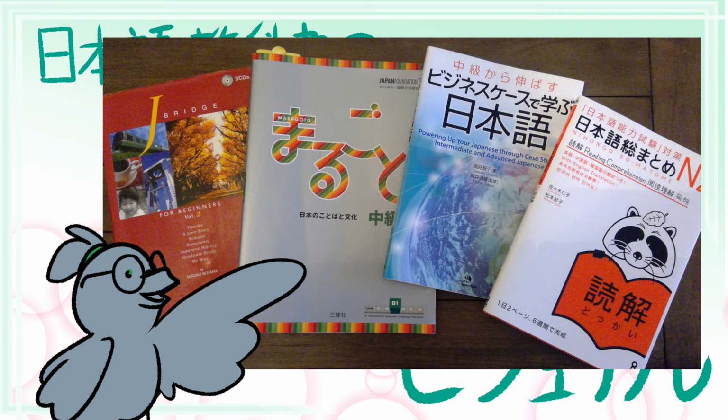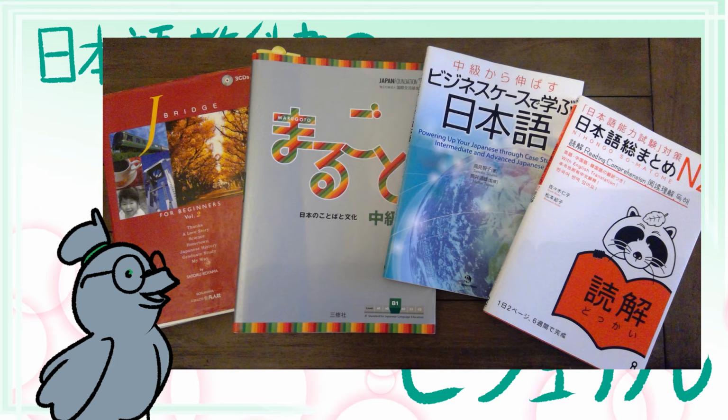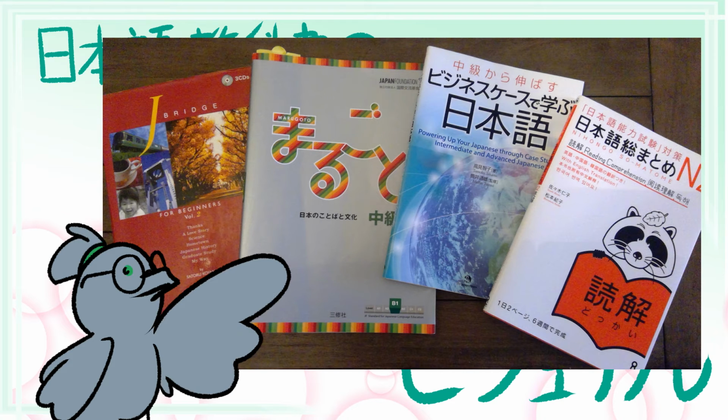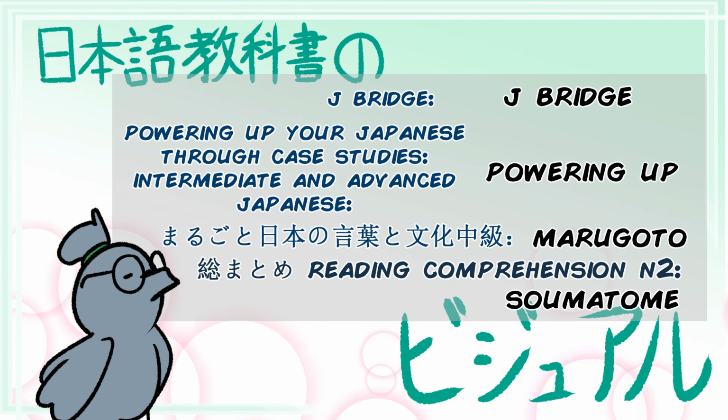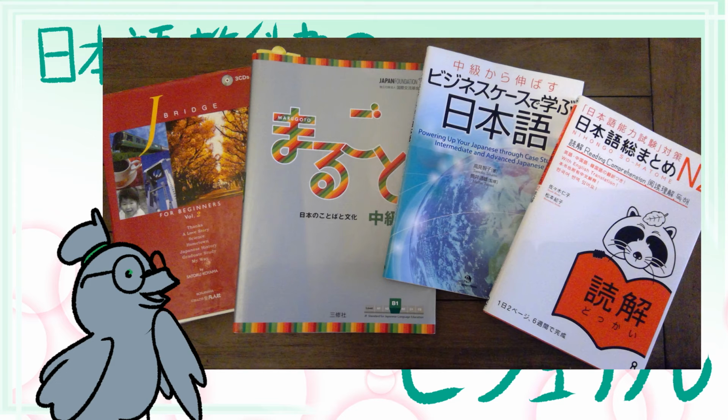For intermediate text, Marugoto Nihon no Kotoba to Bunka Chukyuichi. For a slightly more advanced book, we have Powering Up Your Japanese Through Case Studies, Intermediate and Advanced Japanese. Finally, I will include an advanced book represented by Nihongo Sou Matome Reading Comprehension N2. Again, I will be shortening the names of these titles for the remainder of the presentation. Right away, we can see a big difference in the presentation of the covers. There's a lot more variety in the color usage, and many of the examples utilize illustrations or photos.